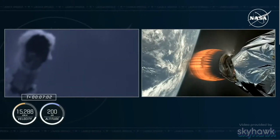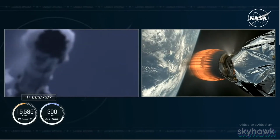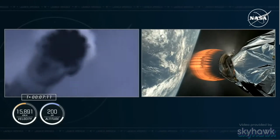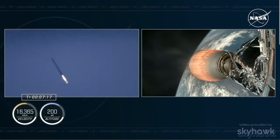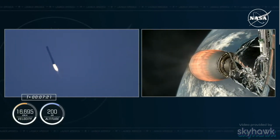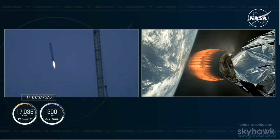That entry burn is, of course, followed by the landing burn, during which time we'll light 3 of the Merlin engines on board the first stage. And we expect to see that landing burn just about a minute before we expect Dragon to be inserted into orbit. So we have 2 very exciting phases of flight, both for our first stage and our Crew-9 astronauts, happening here at the same time.